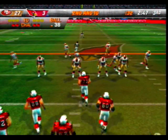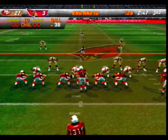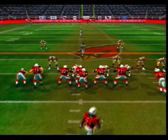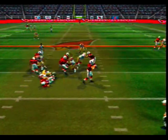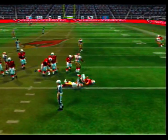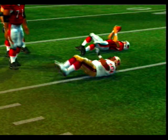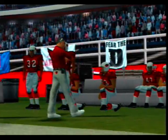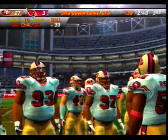Second and 10. Ball on the 38-yard line. The 49ers come out of a nickel package. Pressure. Rolling right. Rolling out to his right. Switching to a three-step drop might be a pretty good idea. He has to find a way to get that ball out of there a little more quickly.